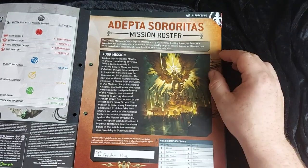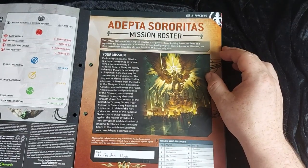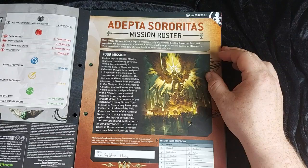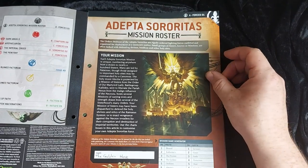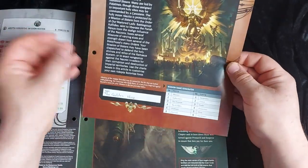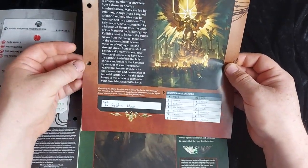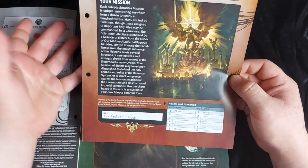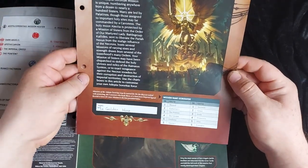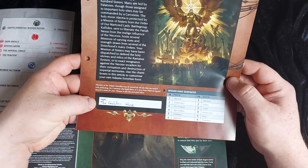So the Orders Militant of the Adaptus Sororitas are rigidly ordered fighting forces outfitted and organised for deployment at a moment's notice. Small groups of sisters, known as missions, are often tasked defending shrines, basilicas, and other holy sites. So this is much like we've had for the Space Marines and the Deus Mechanicus and the Necrons. It's a place to gather all the information of your force in one place.